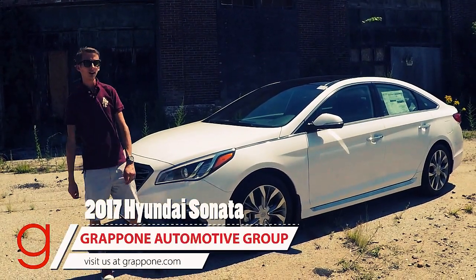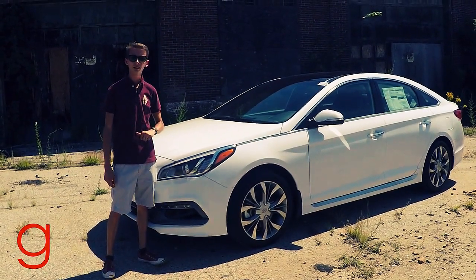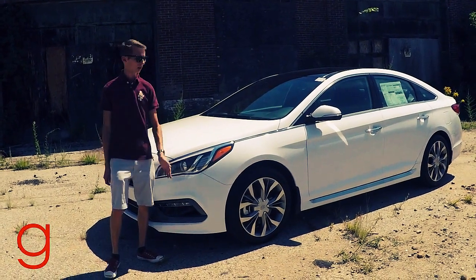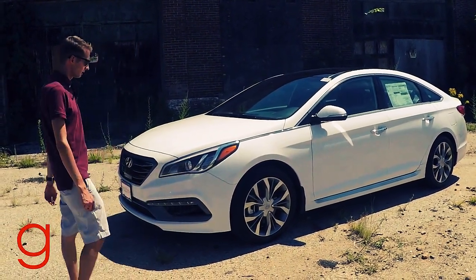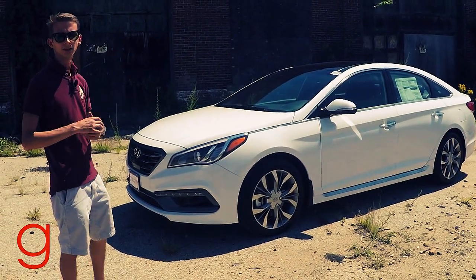Hollis from Pony here, and today we've got the nice white and black Hyundai Sonata. There's 3 trim levels available, 3 different engine choices as well. So we've got the nice top spec limited turbo edition here, and we're going to talk about some of the different things that they have available to them.